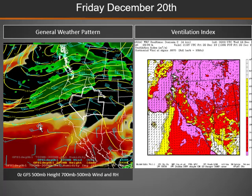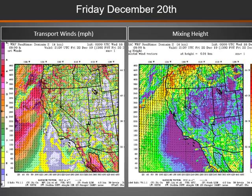On Friday, we will see generally quiet conditions with poor dispersion in between systems, with another system moving in off the west coast. Generally lighter winds on Friday with poor mixing heights region-wide.